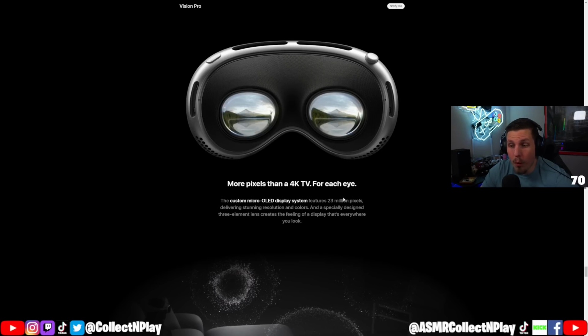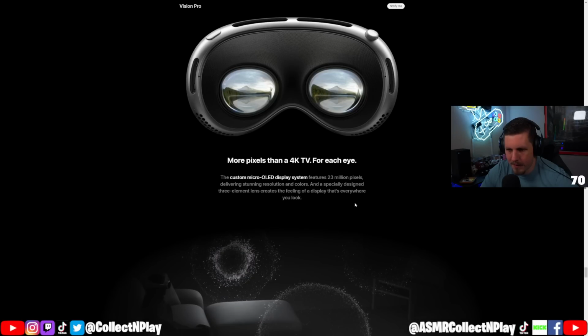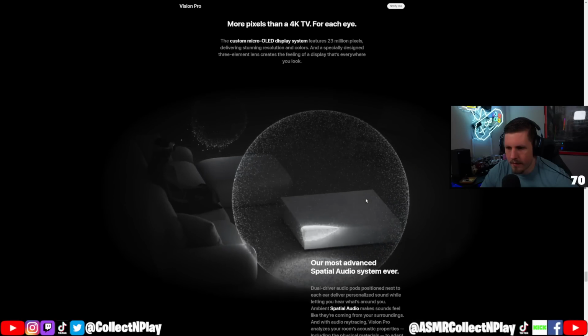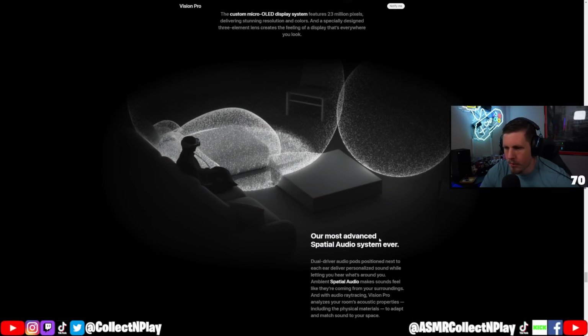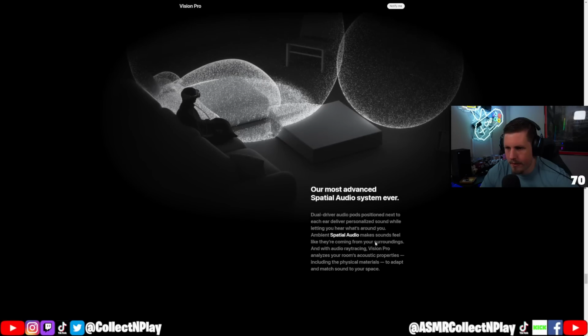What? 23 million pixels. Delivering stunning resolution and colors in a specifically designed three-element lens creates the feeling of a display that's everywhere you look. Wow. Our most advanced spatial audio system ever.